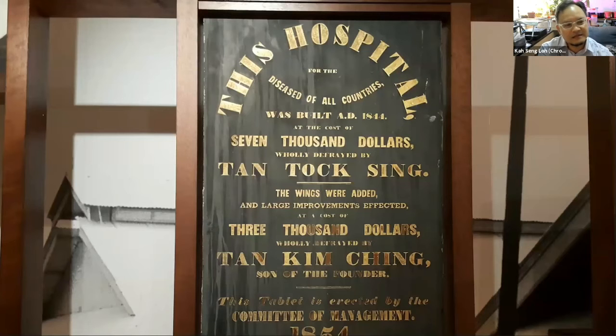So this is a place that you can kind of bring your students to if you want. The Tan Tock Seng Museum Gallery is not very well managed, I would say, so maybe not very interesting to go there, but it does have some interesting artifacts and replicas like this one.